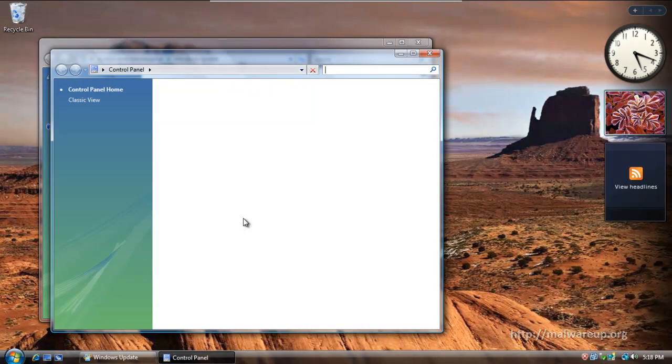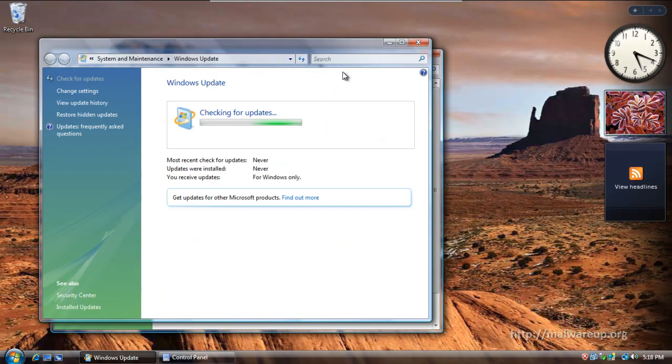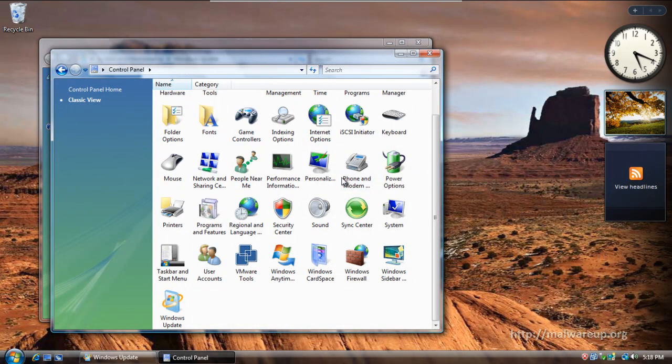Here is the control panel. It looks a little bit different. We've got category view and we have classic view. Classic view will show all of the components all at once while we're waiting for Windows Update. As you can see, it's all here.